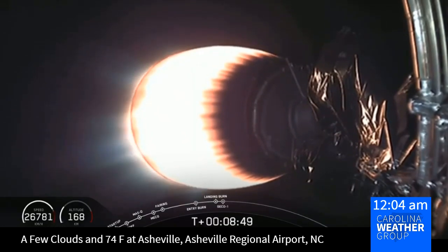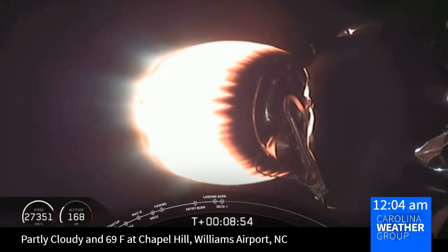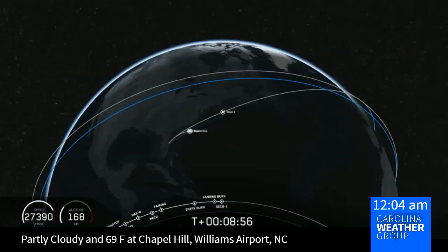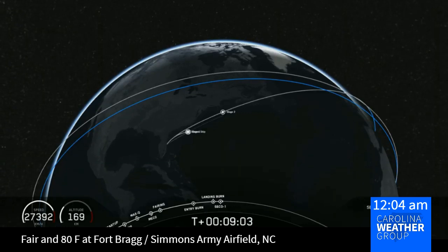While we're waiting for that, we are expecting SECO to happen shortly. That is second engine cutoff. Back shut down. It sounds like we may have confirmation that the first stage has landed.